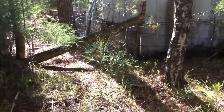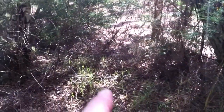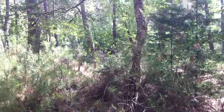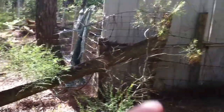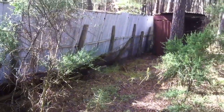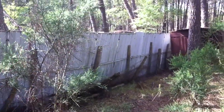Now, I think the first task is to clean a little bit in front of the fence up. Here I'm not sure if this is correct. I cannot see it really on the camera, but here you see the pillars or the foundations or whatever, the things for the fence. This white stuff here, I don't know.